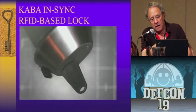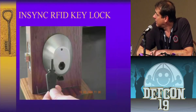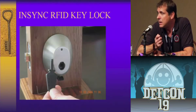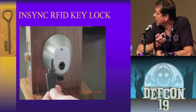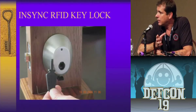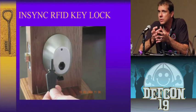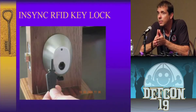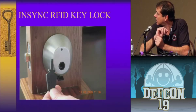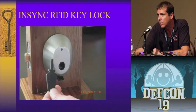So, Toby, why don't you talk about this lock briefly, the Kaba InSync? Well, the one that you're seeing there is an RFID key. It's like a plastic key. This is a deadbolt type. You can see the bolt a little bit extended. It's not too complicated. You have an RFID tag in the key. The lock reads that tag. If it's programmed into the lock, it will open. There's also a USB port on the bottom where you can program that lock.